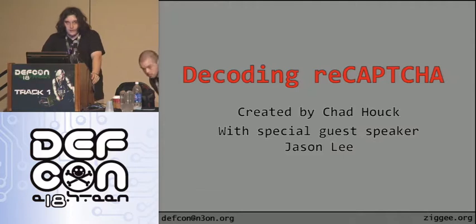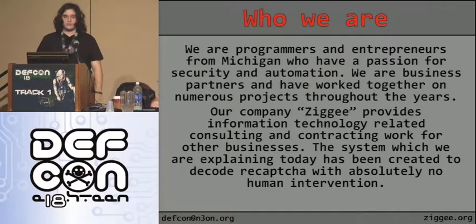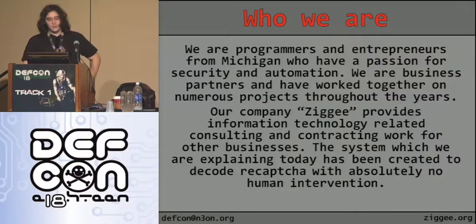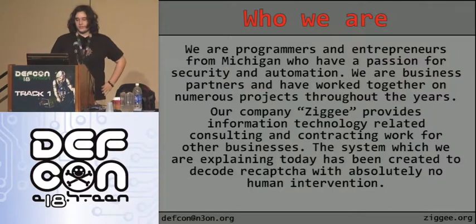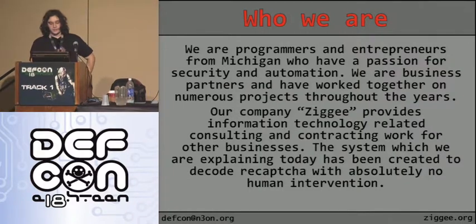All right, everybody, thank you for coming to Decoding reCAPTCHA. I'm Jason Lee, and this is Chad Houck. We're programmers and entrepreneurs from Michigan who have a passion for security and automation. We're business partners, and we've worked together on numerous projects throughout the years. Our company, Ziggy, provides information technology-related consulting and contracting work for other businesses.